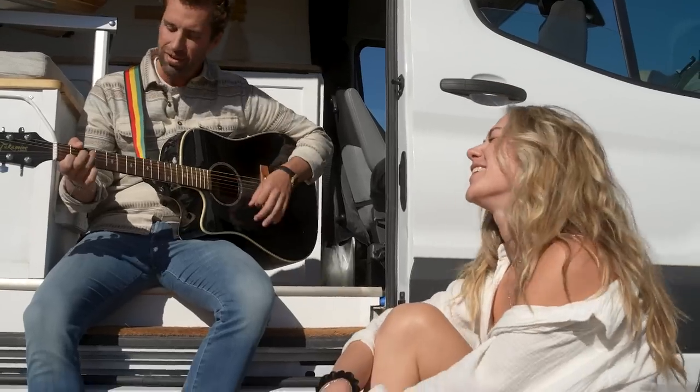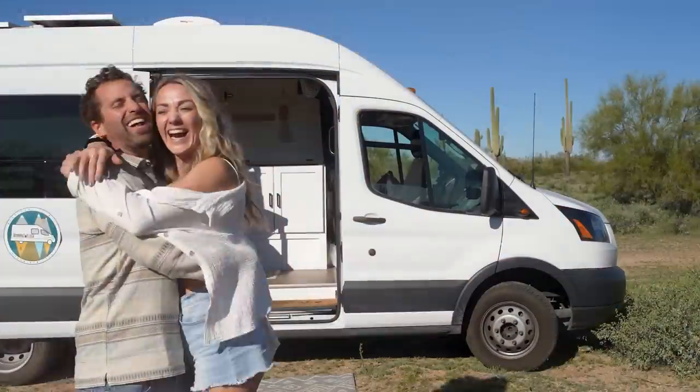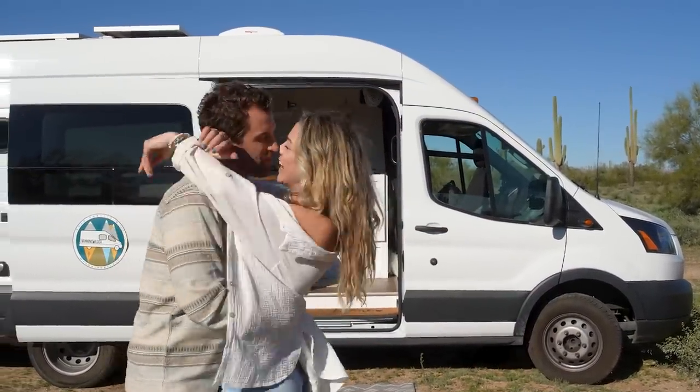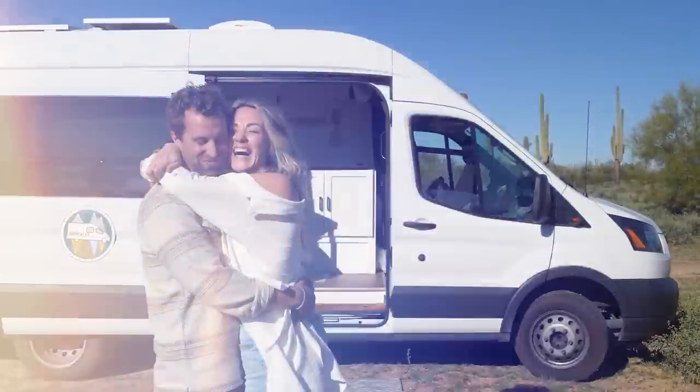And then we had to call a lawyer because that was her visa max. And he's like, well, you guys have two options. You can either go home and we probably would never see each other again, or you guys can get married. And we're just like, huh. Right after we got married, we decided to travel around in the back of my Toyota Tundra.